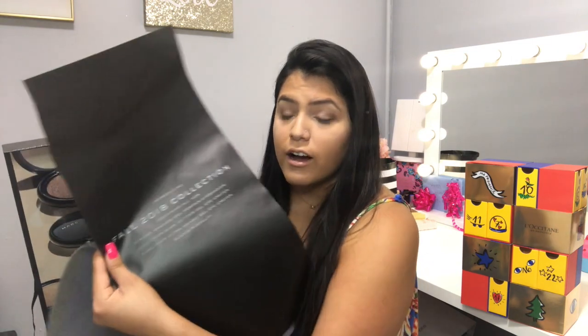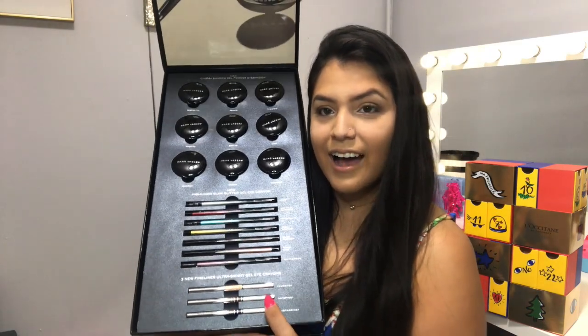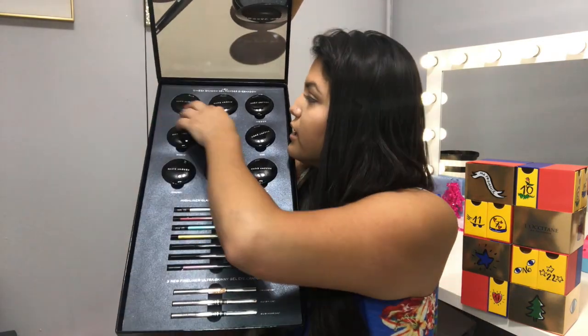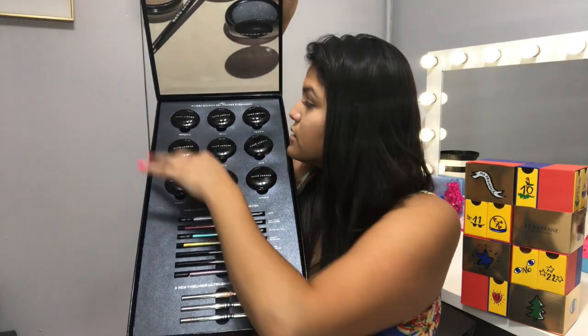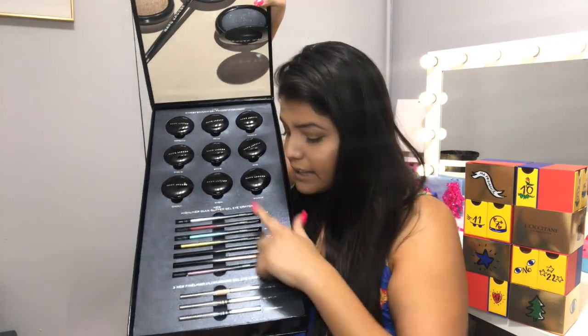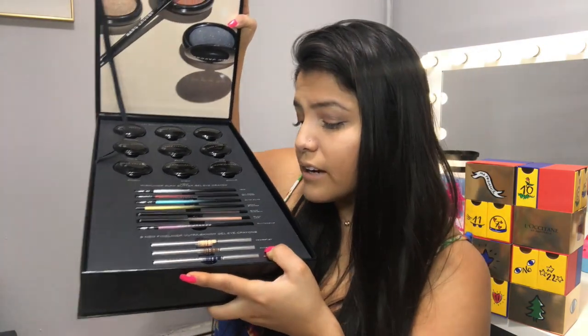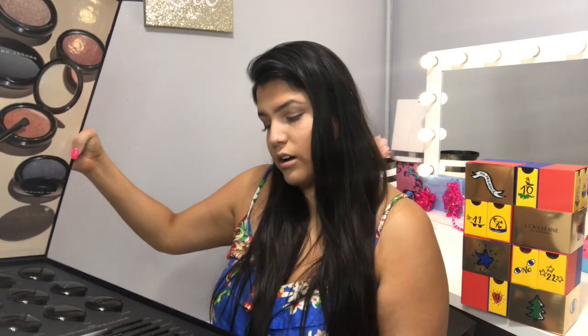It does say it is the Fall 2018 collection, featuring all new Omega Shadow gel powders, eyeshadow, highlighter, glam glitter gel eye crayon, fine liner, ultra skinny gel crayon. Hashtag lazy girl beauty. So that's that. Look at this, how pretty that is. So here is all the Omega Shadow gels. I didn't even realize it said shadow gels. Highlighter, glam glitter gel eyeliners, and then on the bottom it says 3 fine liners, ultra skinny gel crayon.